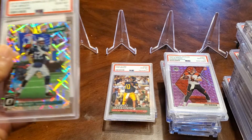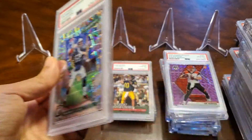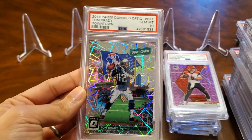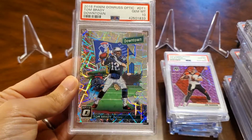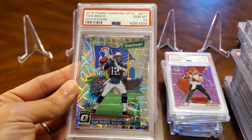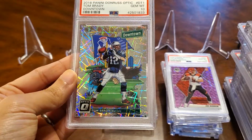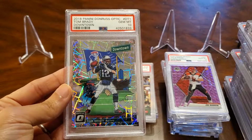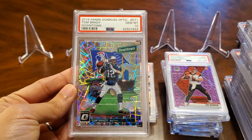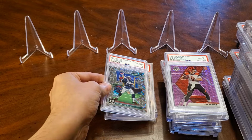Next up is my Brady collection here. So 2018 Optic Downtown. So we saw Color Blast, we saw the Downtown, we saw Kaboom. This one's pretty cool. PSA 10 Brady Downtown.